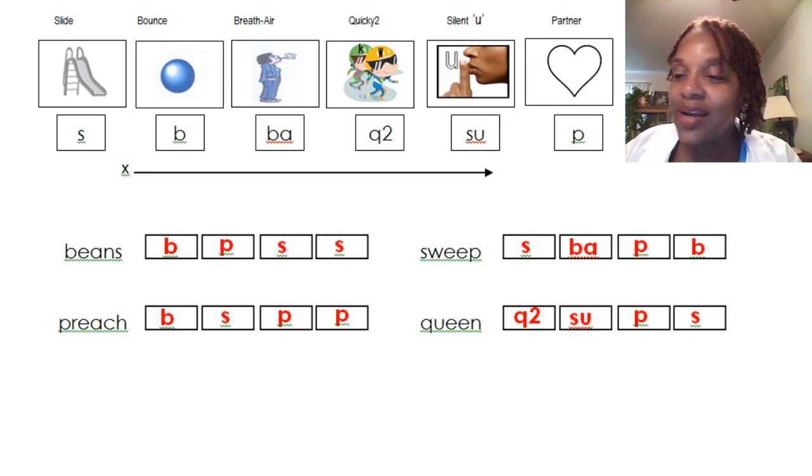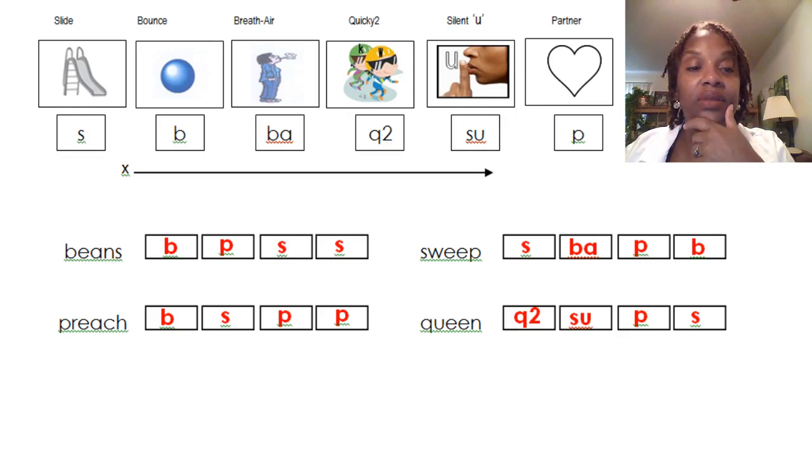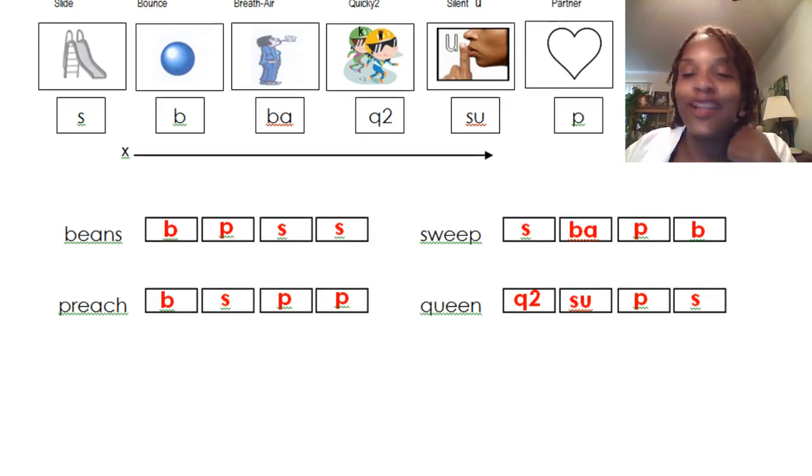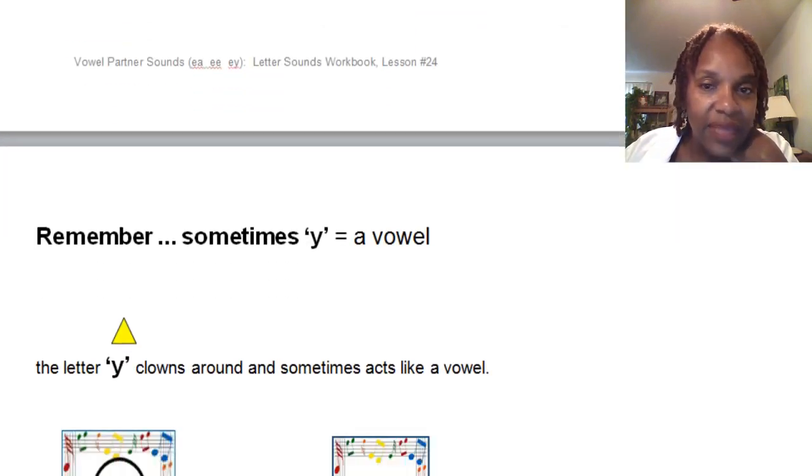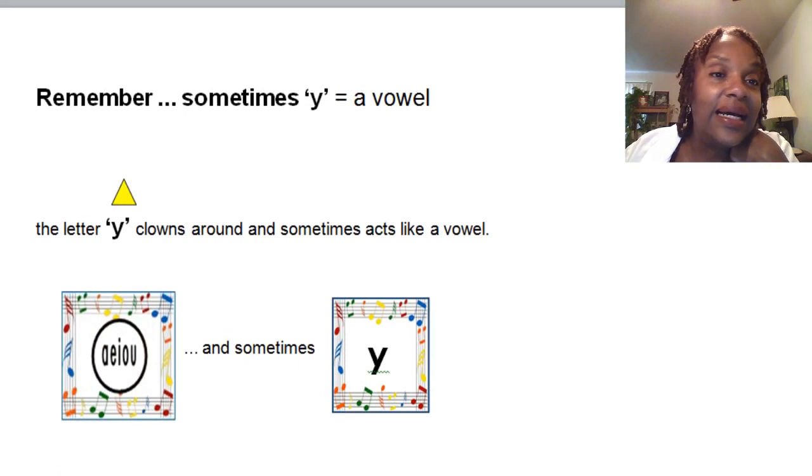Good job. All right, again, that's a part of your homework packet. There's a whole sheet of words that you're going to sound out. Write out the dance steps and then bust a move. You're going to dance it out. Alrighty? Alrighty then.